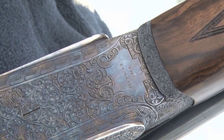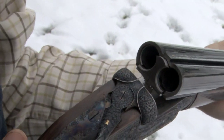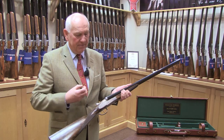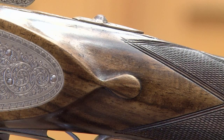The difference between this and a standard top-of-the-range side-by-side shotgun made in Spain is just in the finer details. It's just slimmer, it's a bit lighter, and it's just finished off better.